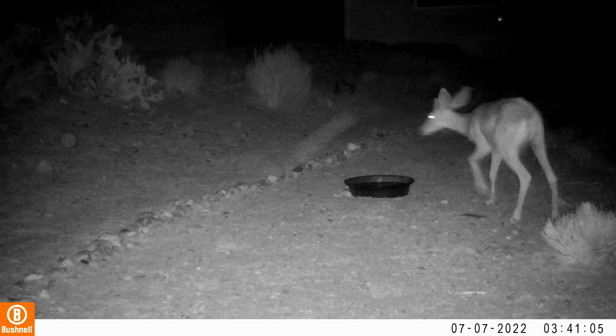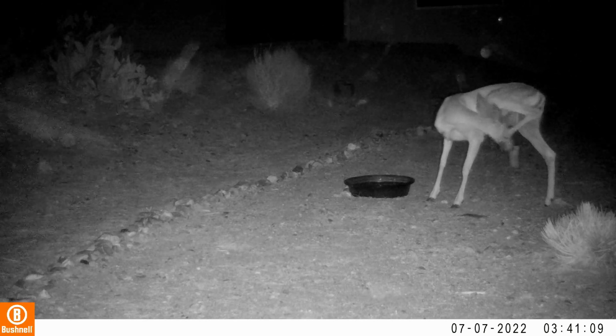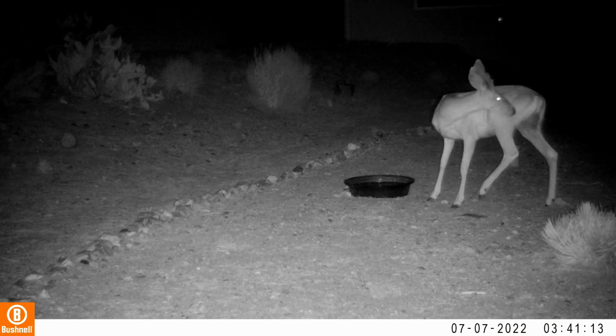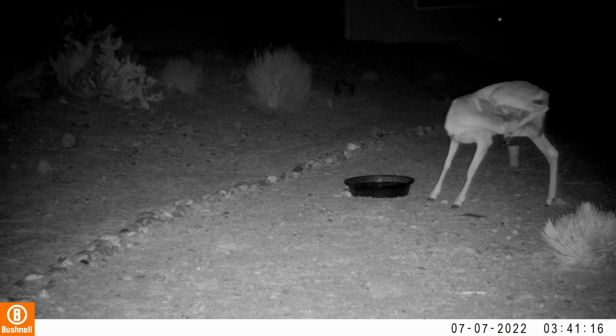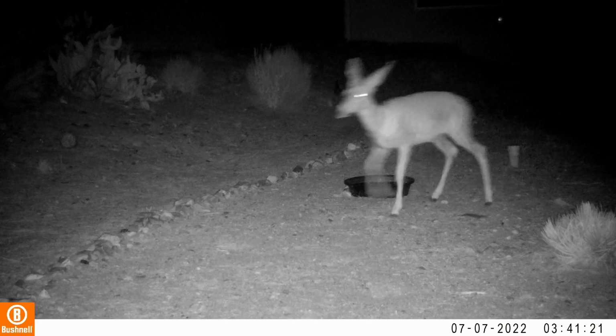It looks like this little deer is being ravaged by a cloud of bugs. I think that's why she's acting kind of strange here. You'll see here when she leaves the scene, she's kind of bucking. Kind of odd. Haven't seen that before.